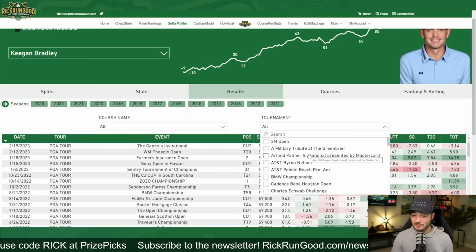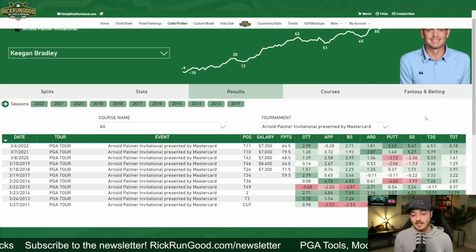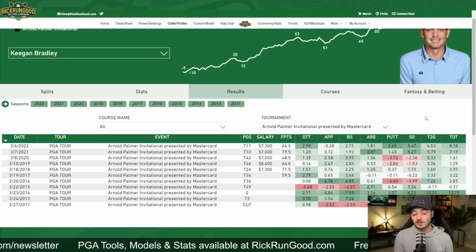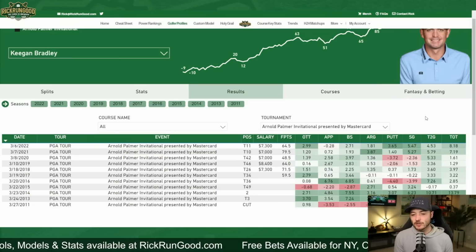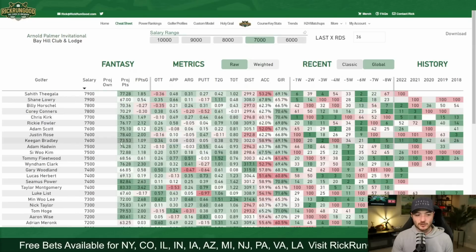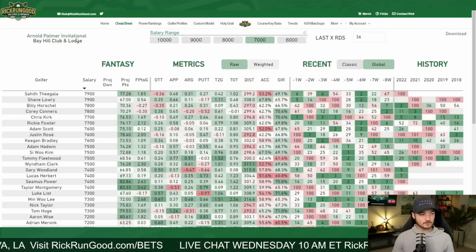You want course history? Keegan's got course history. He missed the cut in 2011. That's the last time he's missed the cut because he's rattled off 10 made cuts in a row, including 4 top 11 finishes, including each of the last 2 years, T11 and T10. So we'll see what the industry wants to do with my main man Keegs at $7,600, but right off the miscut, no problem going back to him.